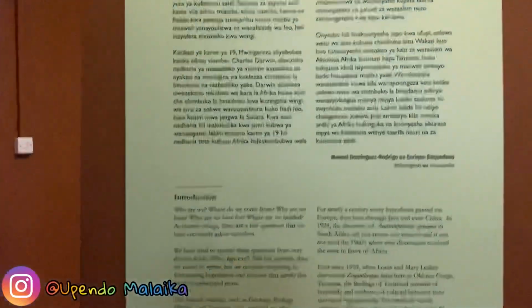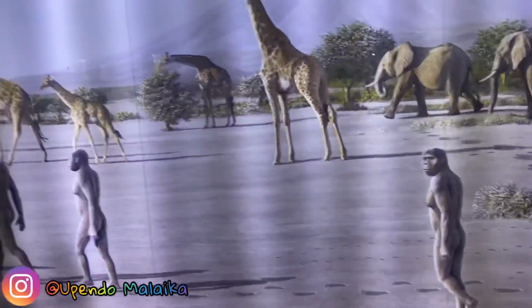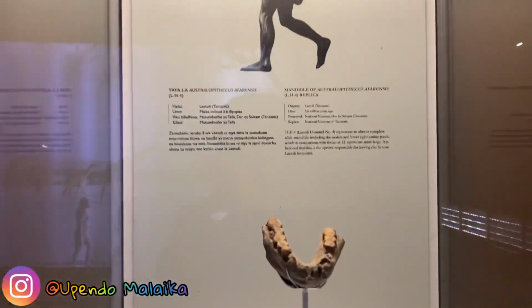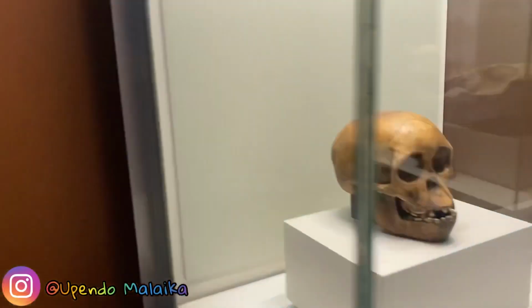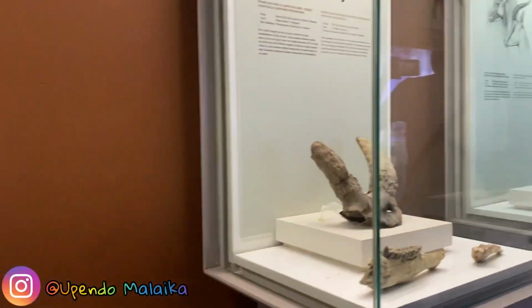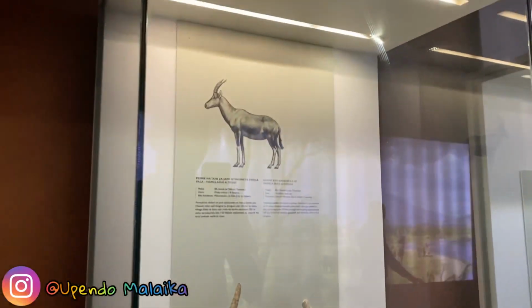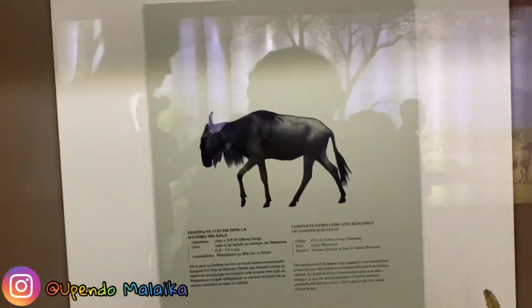Where are my historians? This room is known as Chimbuko la Binadamu, which means the cradle of mankind. Literally, it means where humankind started. And I know you've heard of Olduvai Gorge, some stories. So this is a house that has a copy of the famous fossil discoveries of Zinjanthropus from the Olduvai Gorge. You won't get this anywhere unless it's the National Museum of Tanzania.